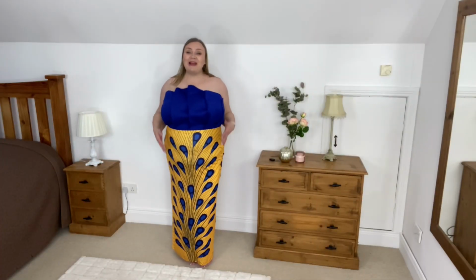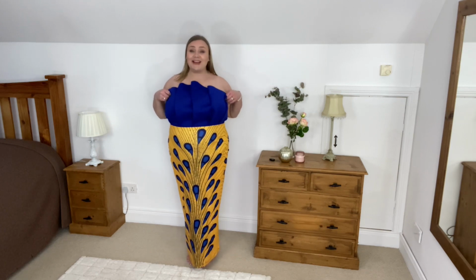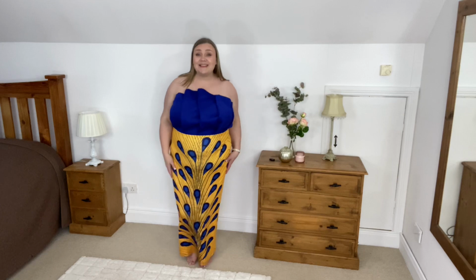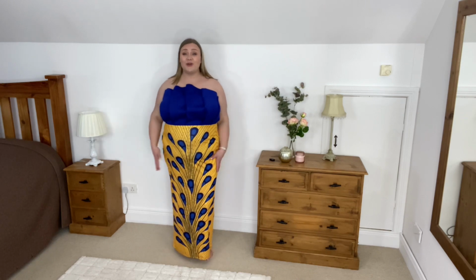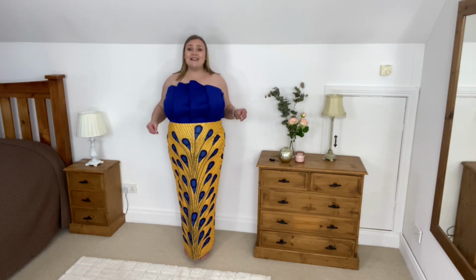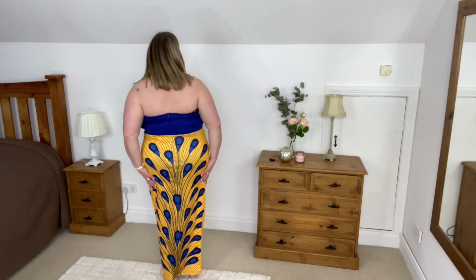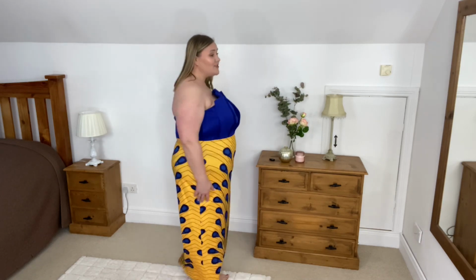I always get so amazed when something is too big in my chest for me, because that never happens. But this dress actually is. It's too big. But isn't it just beautiful? And I didn't even put any shoes on or anything. I was just so eager to show you. It's divine, this dress. Look at the skirt part of this. It is so beautiful. It does sit tight to the body. You can see the curves, but this is stunning.